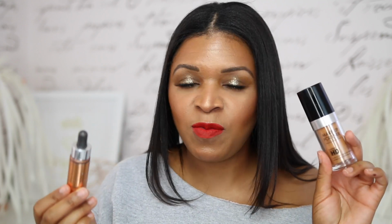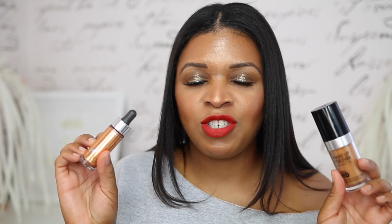But I decided to reach back into this because I remember this foundation being just really beautiful, and I really enjoyed it, and I was wearing nothing but this for so long, so I figured now was a good time to try it out again. And as I mentioned, it's just a hair too light for me at the current moment, so mixing it with the Cover FX drops not only adds to the beautiful finish that this already has, but it does give you an overall subtle glowy look, which I really do appreciate right this moment.